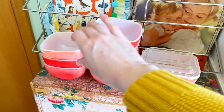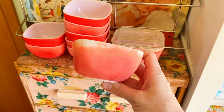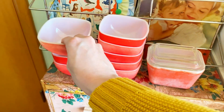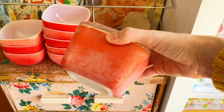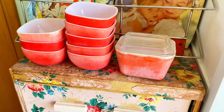And then we got this guy. He has been through the ringer, right? This one has definitely been through the dishwasher. A lot of his paint is gone, but I decorate with all of these. I bought this as a big set at a thrift store, and then I bought this one at a thrift store too. And look at this one. This one has been through a lot. But I decorate with all of them, and I still think they're beautiful.